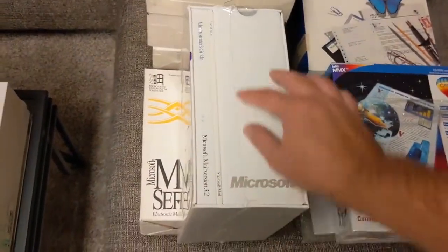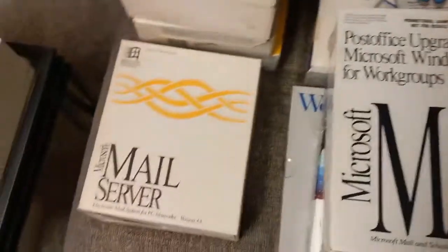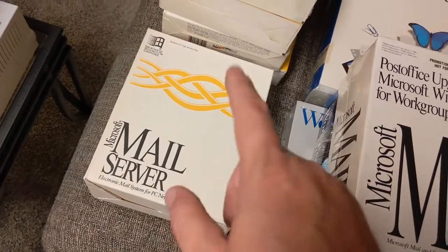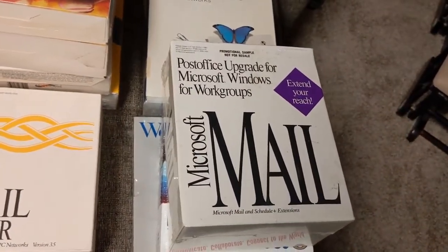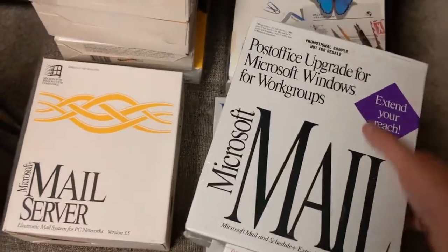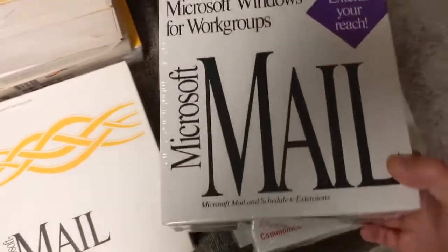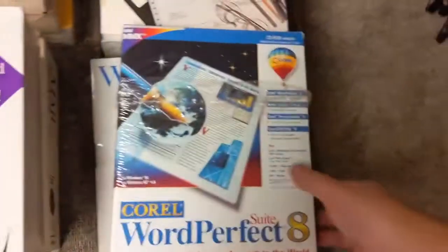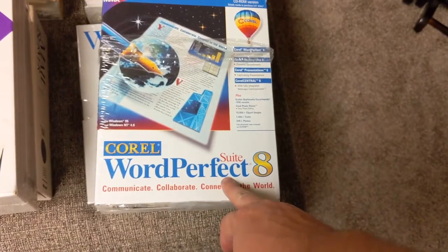Like there's all of these. This is crazy. I love flipping through some of these manuals too. And then I got the Microsoft Mail server. So I'm curious to see if I can get this working with this server and client, and see if I can get that going. That would be a fun project, to be honest with you, way down the road, but that will be fun.